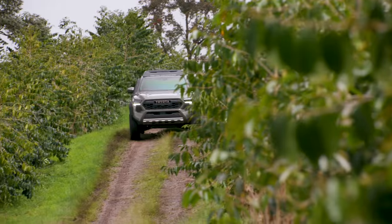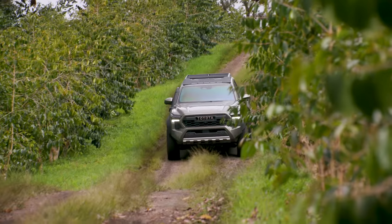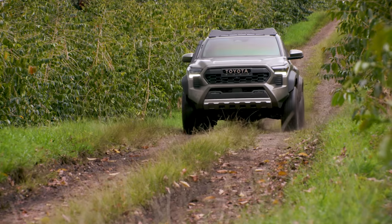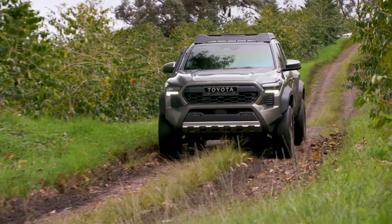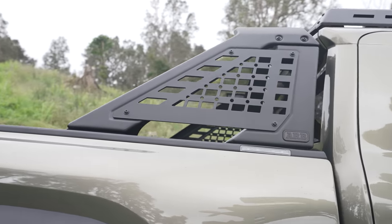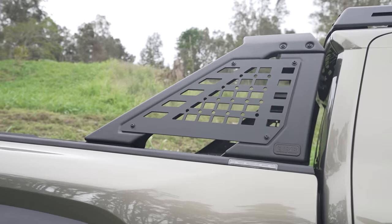As most of you know, Toyota is adding a new Trailhunter model to its lineup of rugged trucks. This all-new model is designed to cater to overlanders and enthusiasts who seek adventure. Toyota partnered with ARB, an Australian-based company known for its high-quality off-road equipment. I myself have their products on my truck, and they are legit.